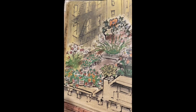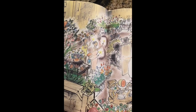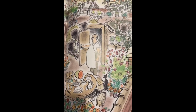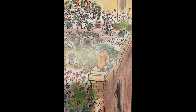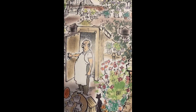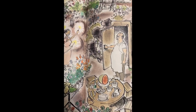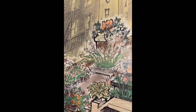So looking at this next page, there isn't any writing to go along with it, so we can only infer from the pictures. I now understand why David Small won the Caldecott Honor Book Award for this. What a great job of illustrating and drawing these pictures to help us to infer and understand what's going on.